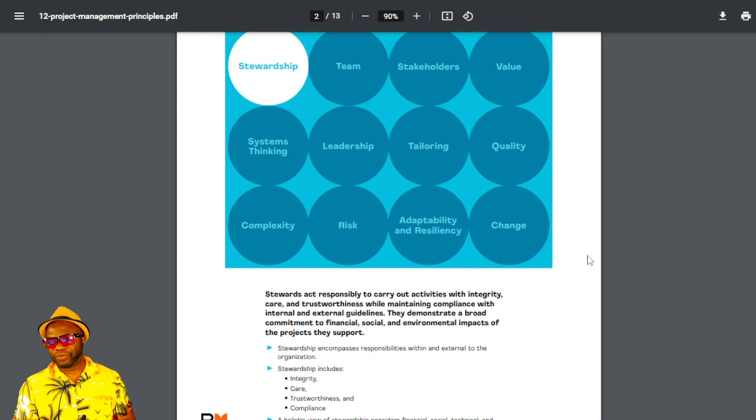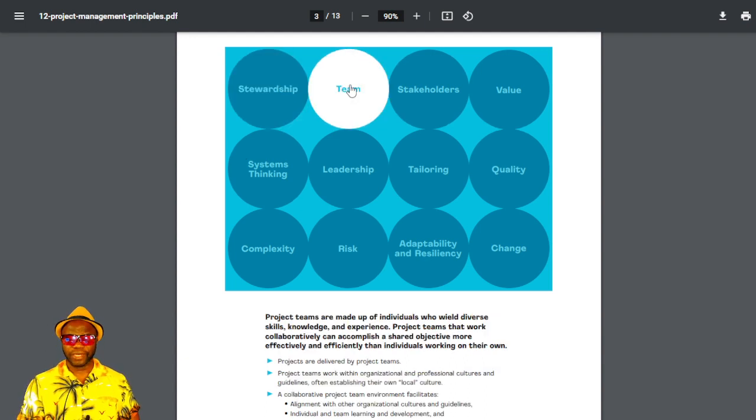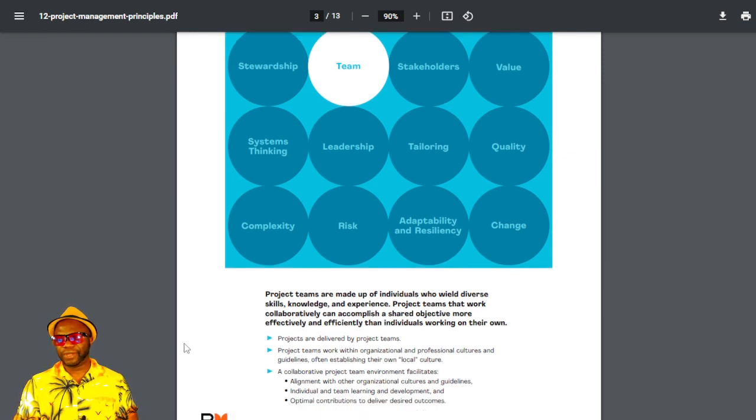A holistic view of stewardship considers financial, social, technical, and sustainable environmental awareness. It's not just about what has been entrusted to you. It goes above that into ensuring you are complying with rules, regulations, and relevant governance. The next one is team. Project teams are made up of individuals who wield diverse skills, knowledge, and experience.